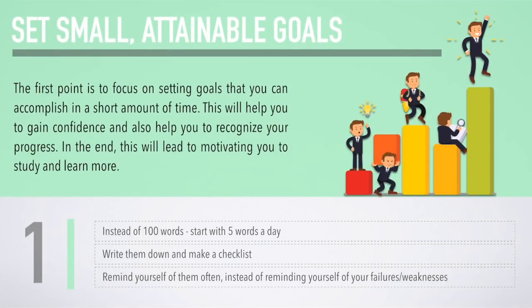All right, method number 1. Set small, attainable goals. The first point is to focus on setting goals that you can accomplish in a short amount of time. This will help you to gain confidence and also help you to recognize your progress. In the end, this will lead to motivating you to study and learn more.